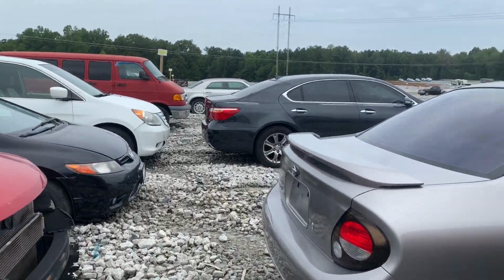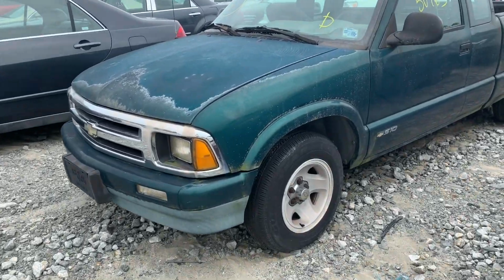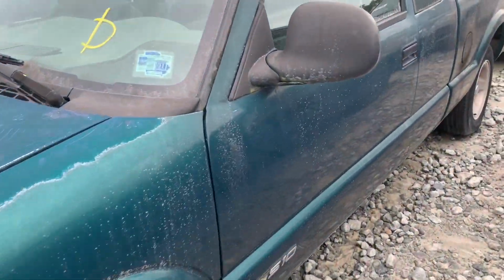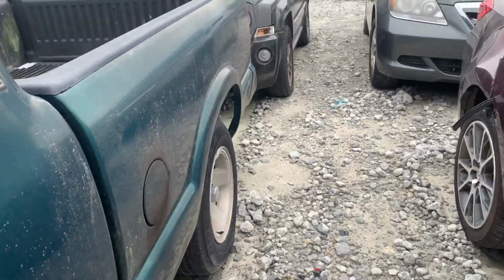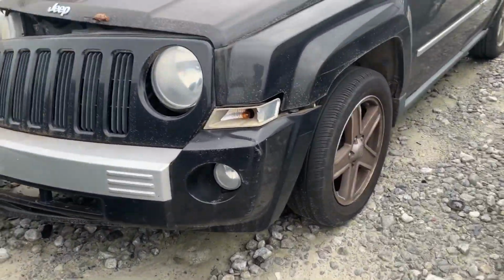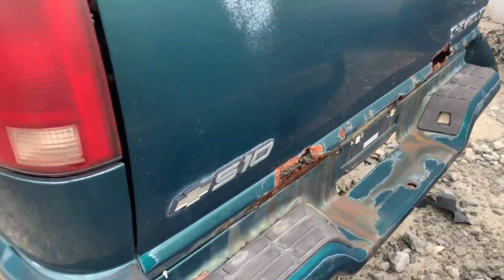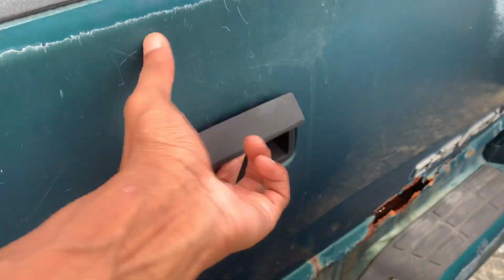But let's go over here to this truck though. All right, here's the truck. 50,000 miles on it. 1997. Now it is rusty. Damn it, I just ran into a freaking spider web. As you can see, the rust is all right there, rusty all on the bed. Damn. It still works though.